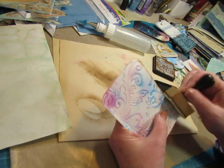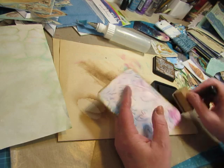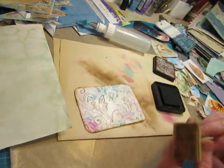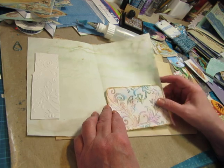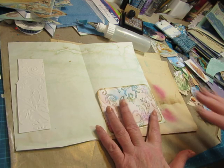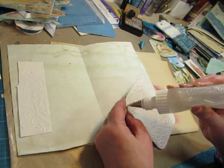So I'll have different kinds of pockets in each signature, but I will know that on this page I want a pocket. That's pretty. I like the way that looks. You can still journal up here, and then you'll have a card inside the pocket to journal on. I'm just about out of time here.